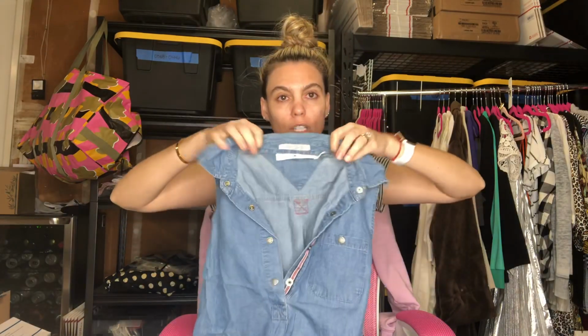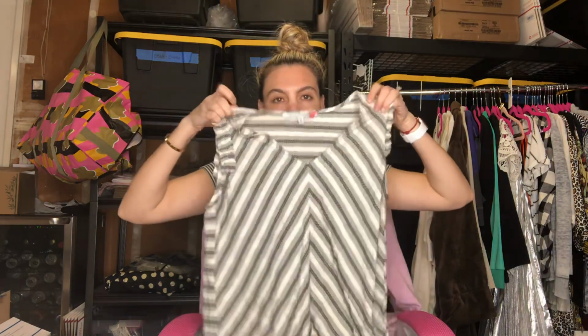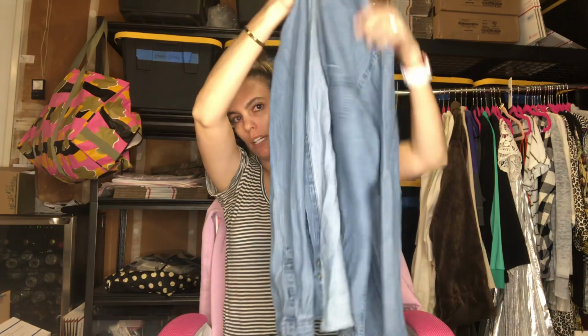Tommy Hilfiger, size medium, denim shirt. It is, I believe, vintage, 1990s, because I used to wear that. Collective Concepts. I don't always pick up this brand, but it did have the dry cleaning tag, and it's in super good condition, and it's cute. So pick that up. This is a 100% cotton medium made in the USA, just a chambray denim shirt. I feel like denim just does well, especially vintage, because it's made better.